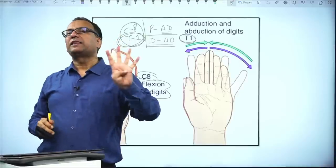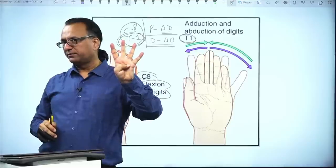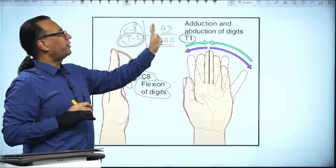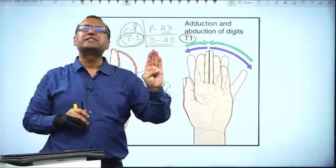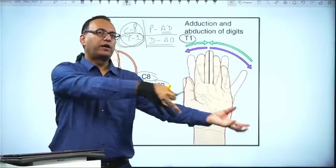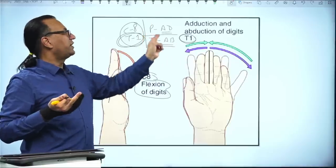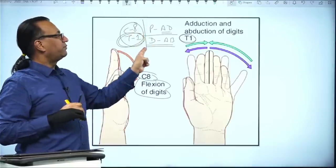When you spread the finger, dorsal interossei for abduction. And when you close the finger, add the finger, adduction. Pad, palmar interossei. So palmar interossei for adducting, dorsal interossei for abducting. What is abduction? Somebody has abducted, taken away, spread away. So who is doing abduction? Dorsal interossei. But palmar and dorsal, all eight interossei are supplied by ulnar nerve. Root value C8, T1. More specific, T1.